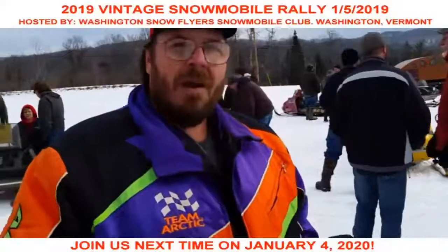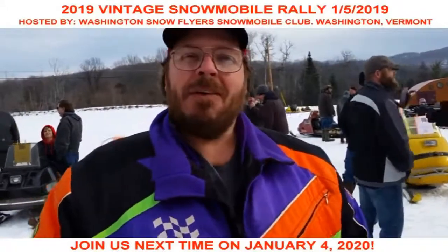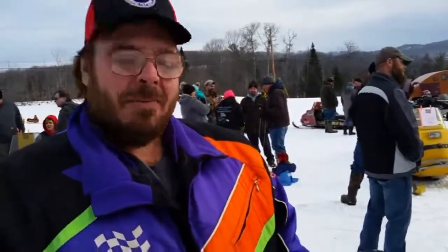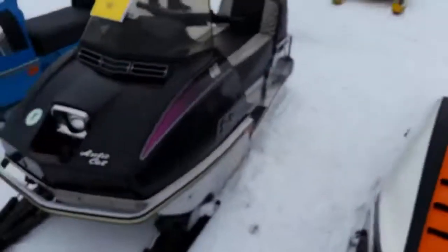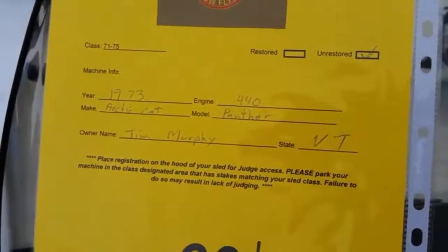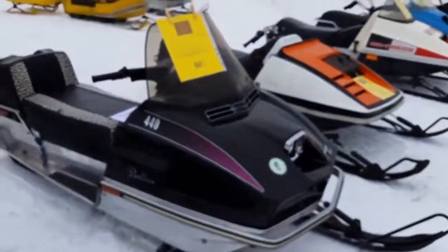Let's take a look. My name's Jim Murphy. This is my 73 440 Panther. It's got 3,500 miles on it. I bought it a couple months ago and I kind of tinkered on it and got it going. But I was told it's original. Lady had it and rode it. It's almost got 3,600 miles on it. Wow. It's in nice shape. I don't know if it's all true or not, you know.